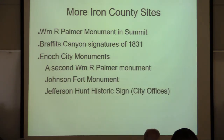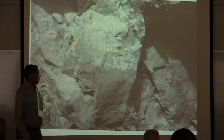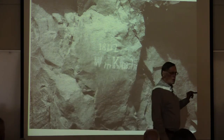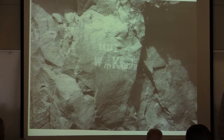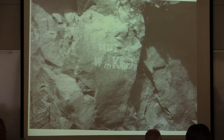Okay, the monument, the Braffett's Canyon City. Oh, yeah, this one. This is one where I said, if you were faking this one, William Knight, 1842, you really are stupid. Because if you read anything about the people that went on the Spanish Trail and you see William Knight's name, it always shows him going down in 1841. And you say, oh, a fake.